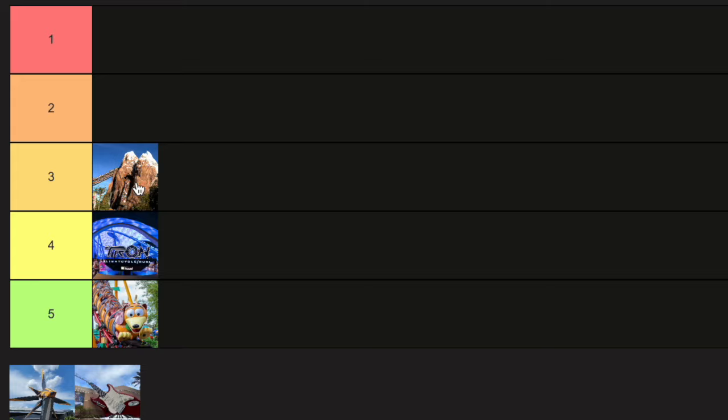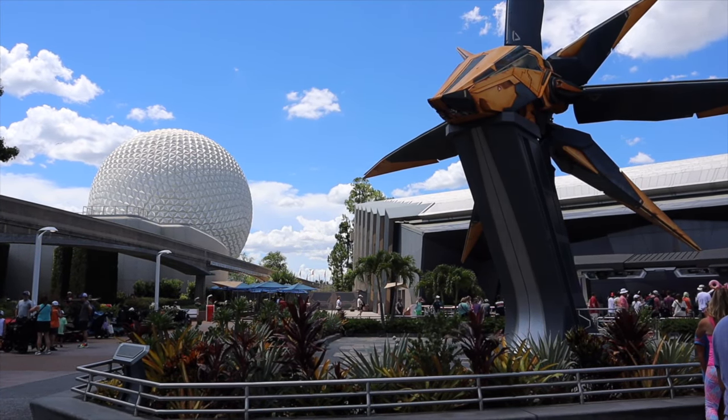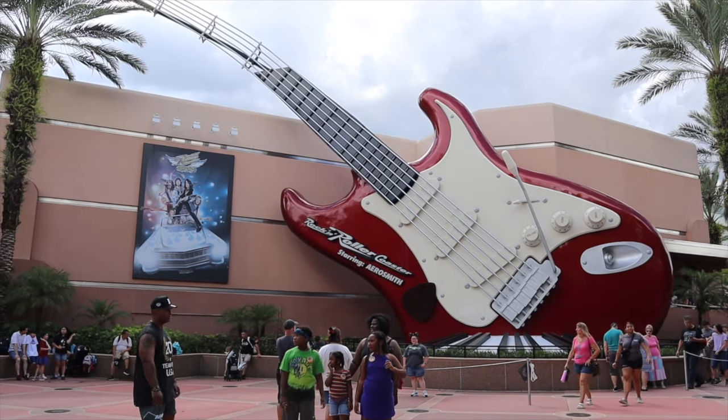So this one is a really, really great ride as far as bang for your buck goes with how long you have to wait. Especially with the single rider line, and it's just super fun. So that goes in the number three spot. This is where it gets a little bit dicey, is with the top two. We've got Guardians of the Galaxy: Cosmic Rewind, and Rock 'n' Roller Coaster. Two awesome rides, awesome roller coasters, awesome launches, awesome music. This is tough. Okay, we'll go number one first.